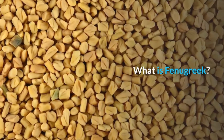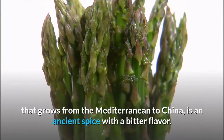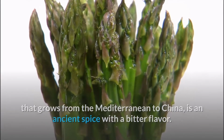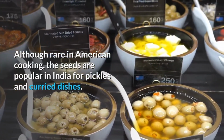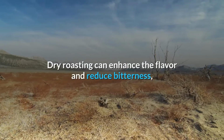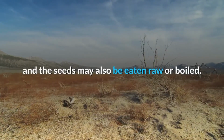What is fenugreek? Fenugreek, Trigonella foenum-graecum, a legume that grows from the Mediterranean to China, is an ancient spice with a bitter flavor. Although rare in American cooking, the seeds are popular in India for pickles and curried dishes. Dry roasting can enhance the flavor and reduce bitterness, and the seeds may also be eaten raw or boiled.